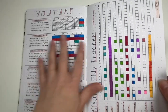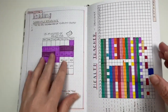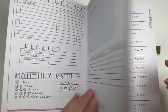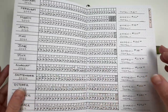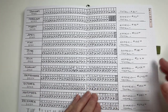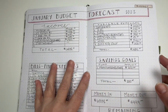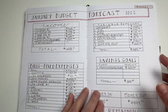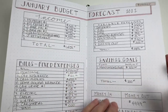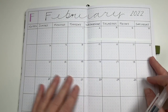I have my YouTube tracker. I have my clean and tidy tracker, reading, health, my December overview, which I never filled in. This is my $2,382 savings challenge, which I'll be filling in this week. And January budget forecast. So I did fill this out and it'll be interesting to look back and see how close we were with our estimations. And then we get into February.